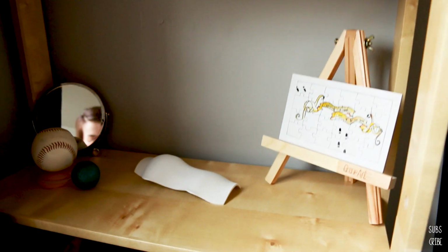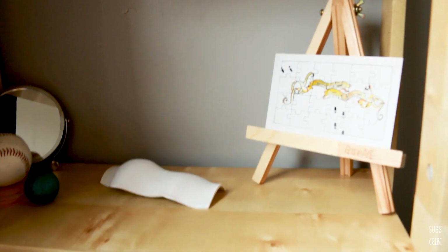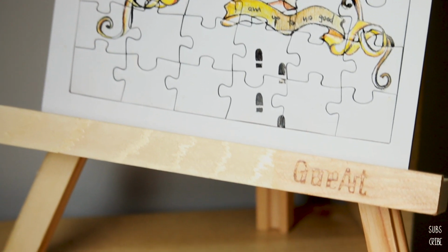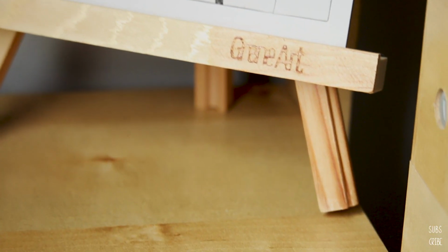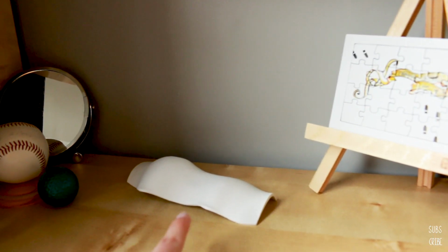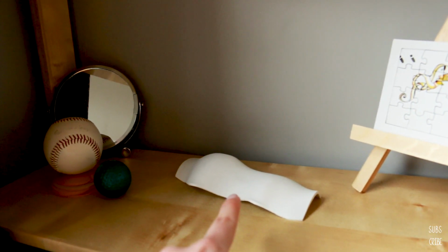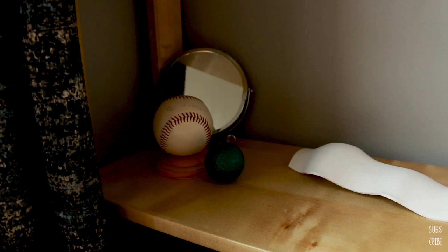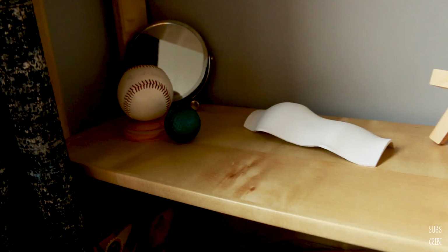And then here I have a little easel with a Harry Potter puzzle that I did. I have a video on this, actually. It doesn't want to focus. Yeah, it's really cute and I like it there. This is a 3D printed model that I did for university. This is the roof of my structure. And a baseball ball, obviously, and a mirror, and some knickknacks that you don't want to see.